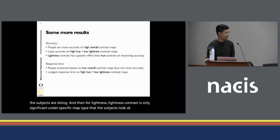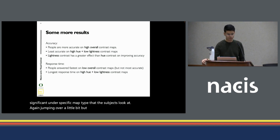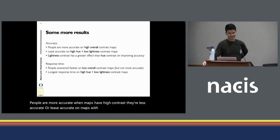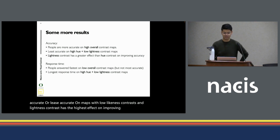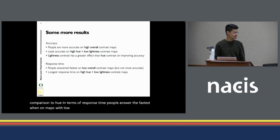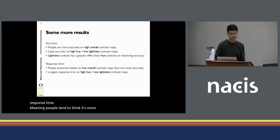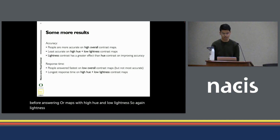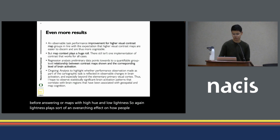Okay, so again, jumping over a little bit, but looking at what these numbers mean? People are more accurate when maps have high contrast. They're least accurate on maps with low lightness contrast. And lightness contrast has the highest effect on improving accuracy in comparison to hue. In terms of response time, people answer the fastest on maps with low contrast. And the maps that have the longest response time, meaning people tend to think it's more complicated and take more time before answering, were maps with high hue and low lightness. So again, lightness plays sort of an overarching effect on how people use this information.